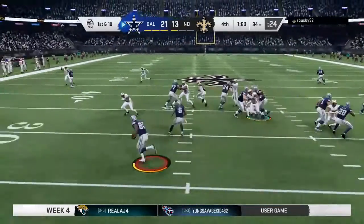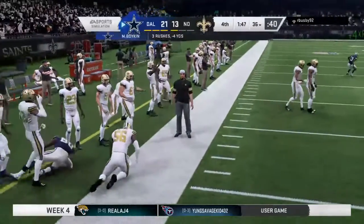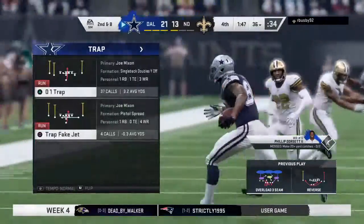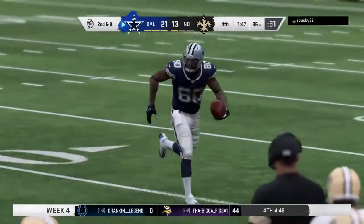Out of the shotgun, they run with Mixon. 2 yards on the carry there. It'll be 2nd down. Well, he was looking for some running room, and there wasn't a whole lot of it there on that play. I think he was lucky to get a couple of yards out of it because those defenders, they were rallying to the football pretty quickly.